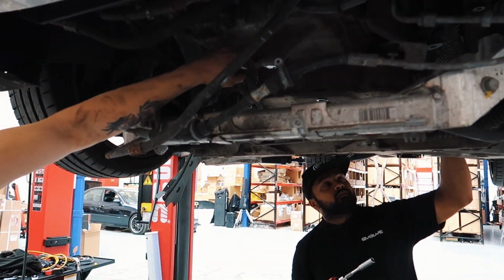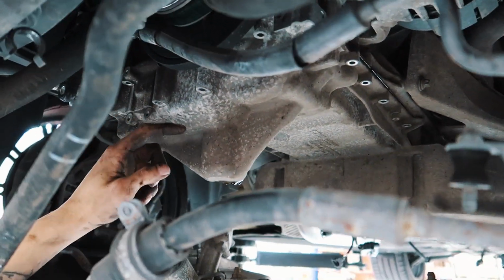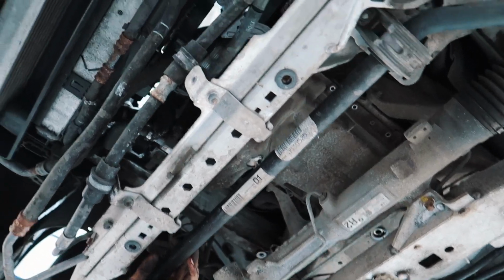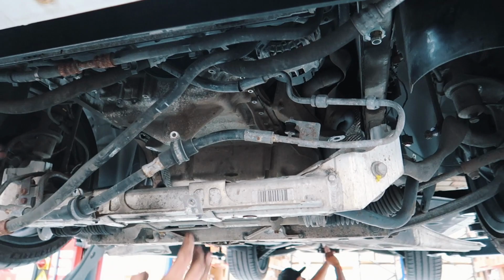Yeah, so on the E92 model or the S65 model, the sump sits around the subframe. So you've got a lower part here and a lower part here. The only way to get that off is to take the subframe down. Some people remove it completely. We don't, we just hang it down because you've got enough room to get in there.